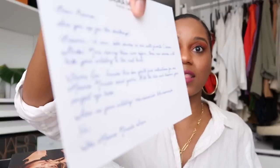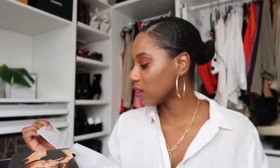There is nothing like a handwritten card, and it is really handwritten. They are not playing any games. I love little things like this. It shows that they really actually care about their ambassadors, and I'm with it. I love Laura Mercier. It's one of my favorite beauty brands.